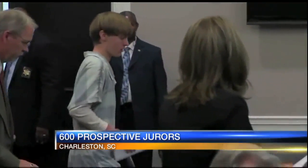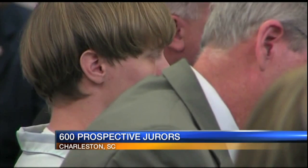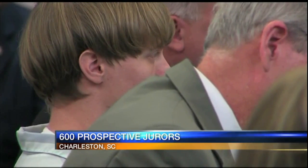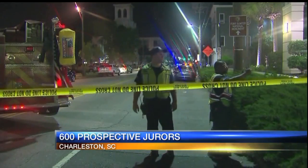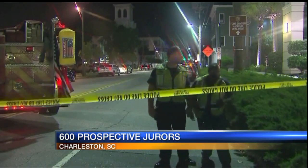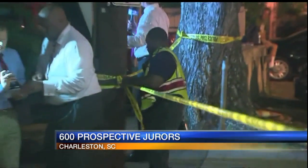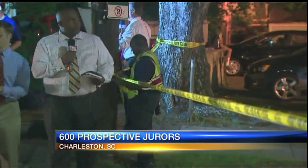A South Carolina judge is ordering 600 prospective jurors for the state murder trial of the man accused in the Charleston church shootings. 22-year-old Dylann Roof faces death penalty trials in both state and federal court for the June 2015 slayings of 9 black parishioners at the Emmanuel AME Church. Potential jurors will start reporting for that state trial in mid-January, with the trial set to begin as soon as that jury is chosen. Meanwhile, Roof's federal trial on hate crimes and other charges is set for November.